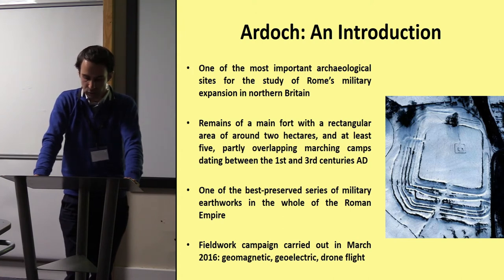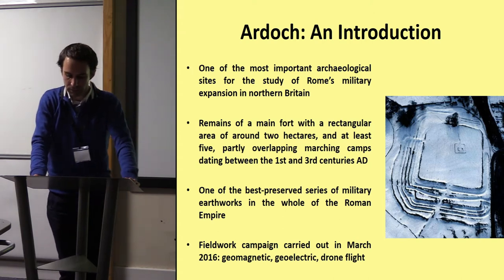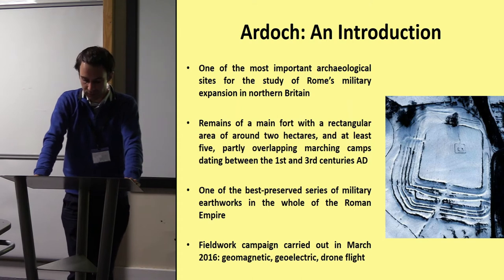These camps constitute one of the best preserved series of military earthworks in the whole of the Roman Empire, particularly the main fort that you can see in the image. During the course of the fieldwork campaign carried out in March 2016, a geomagnetic plan of the entire main fort was completed, providing new insights into the internal organization and the defenses. Some selected areas were also analyzed by means of geoelectric. This research was complemented with a drone flight of the main fort and some nearby areas, producing a high-resolution digital elevation model of the archaeological site.